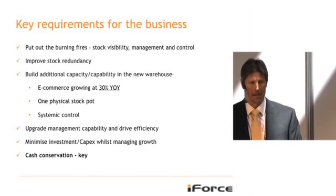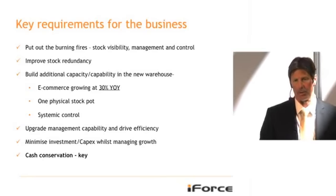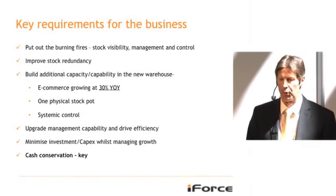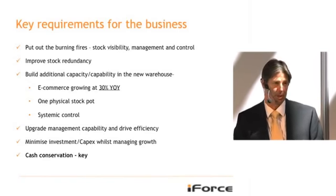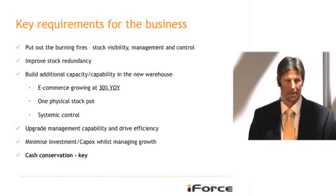So upgrading management capability, but all of the time the investor, which is a VC who'd come in fairly recently at this point, was wanting to conserve cash. So improvements, as always, are wanted, but in terms of cash layout, not a particularly good time to do it.